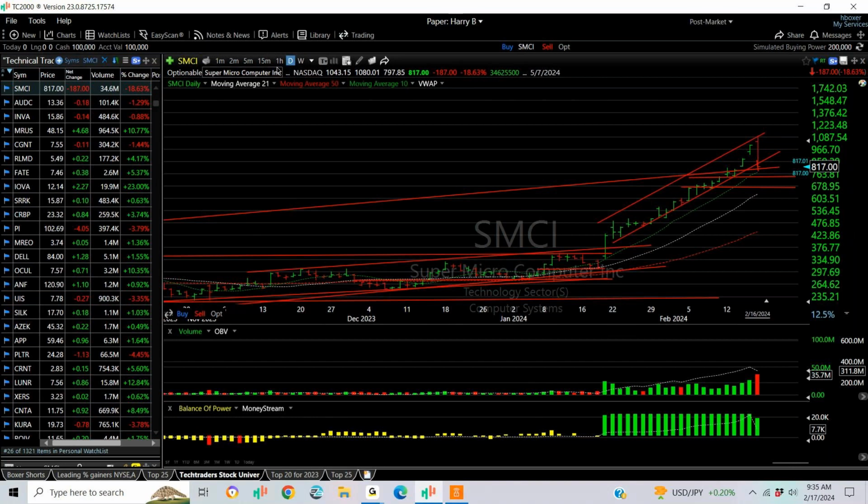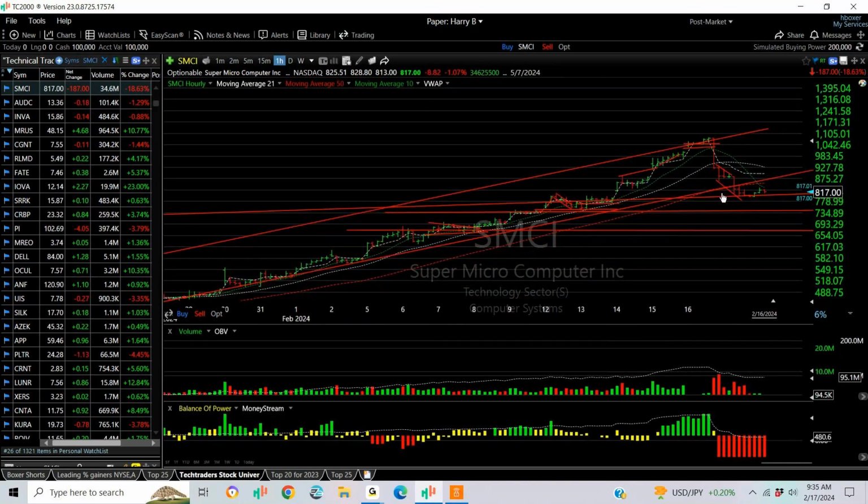As a matter of fact, looking at the hourly chart, any bounce back towards the moving averages, 875-900, if it gets there, might be considered a short position for a move down to 735 and 665. Just saying.